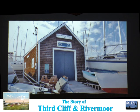Okay, here's a typical example of a life-saving station. This would house the boats and maybe life jackets and oars and other paraphernalia. This one is on the beach, or kind of the isthmus, I guess you'd call it, between the first and second cliff. So if you go there, you can get a closer look. It now serves as the home of the sailing program for the town. That gives you an idea of what it looks like.